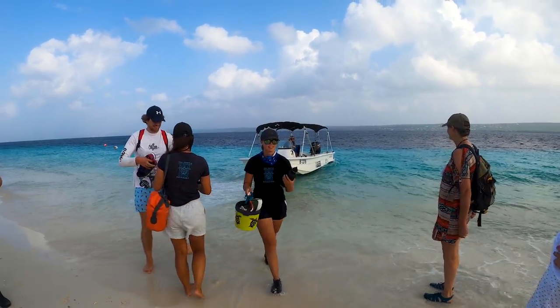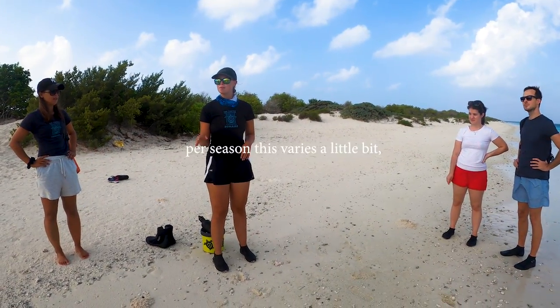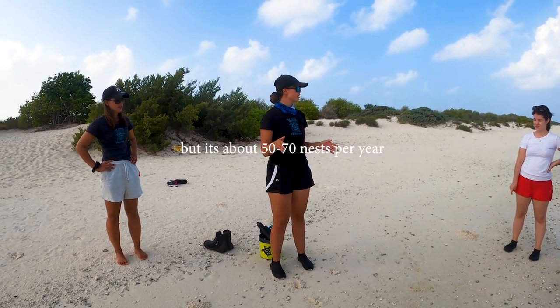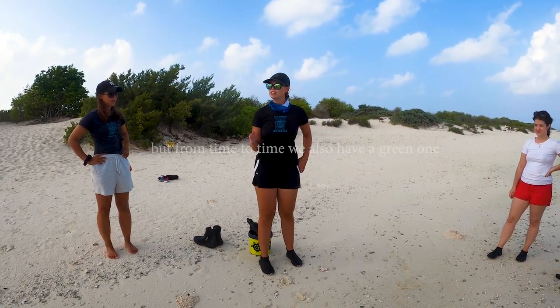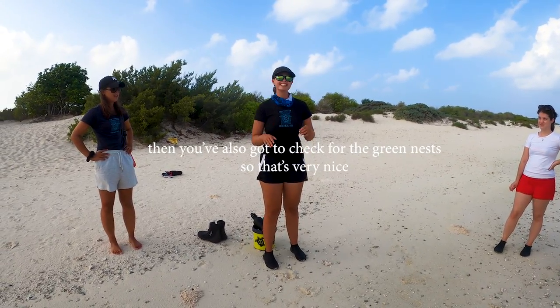Isabella gives us a briefing. Sense of the nest is in the lake here. Per season, this varies a little bit. It's about 50 to 70 nests per year. Most of these nests are being laid by hawksbill and loggerheads. And from time to time, we also have a green one. Today, we also got a check on a green nest, so that's very nice.